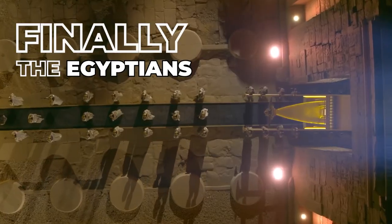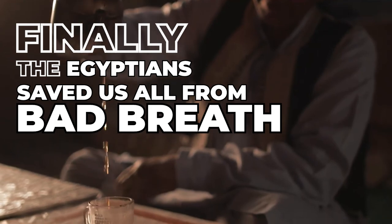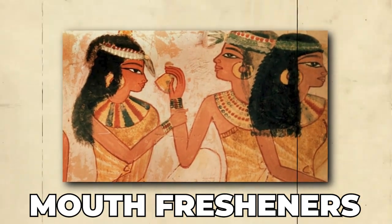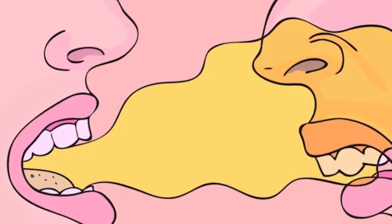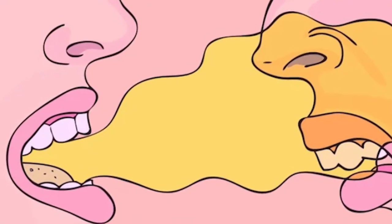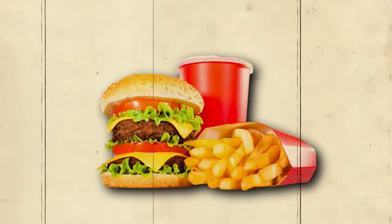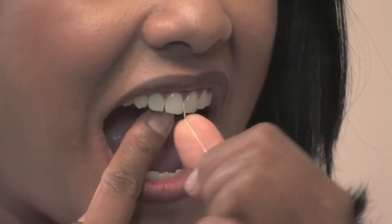Finally, the Egyptians saved us all from bad breath and introduced mouth fresheners. We bet you never thought Egyptians came up with the idea of breath mints, but it's true. Dental hygiene wasn't really that great back in the day. Sure, they didn't have insanely sugary soft drinks or junk food, but they still had to fight ugly tooth infections.